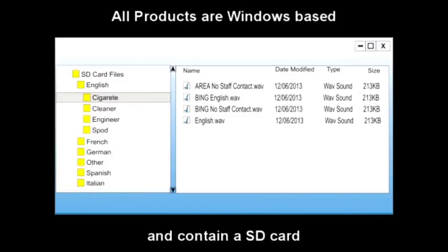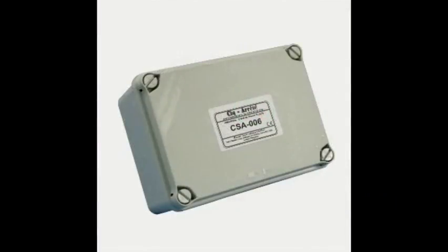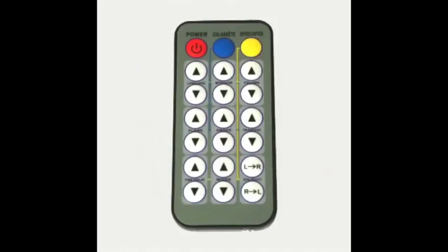All SD Evolution products are Windows based. Simply record a file on any PC running Windows and copy and paste into the appropriate folder on the SD card. Protective cages are available to avoid tampering, and a power supply unit can be purchased if required instead of using batteries. A CSA IR2 remote control is required to operate all the Cigarette SD Evolution products.